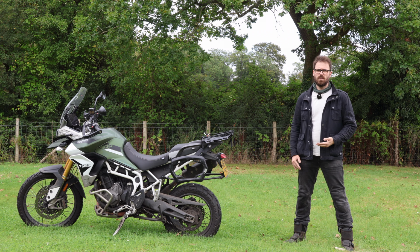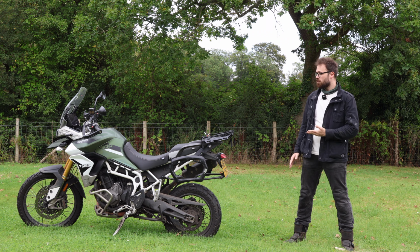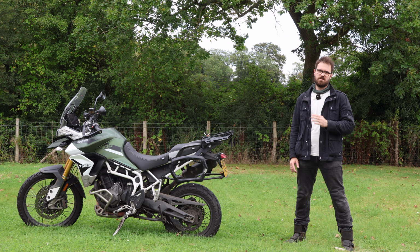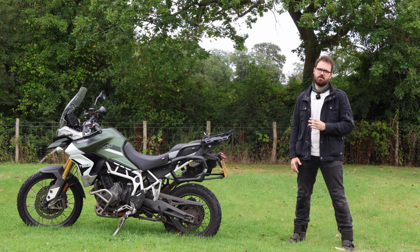In at number 4 is the overall unique nature of the bike itself. We often see with a lot of manufacturers today, especially the big Japanese ones, that they tend to copy and paste engines and frames from different bikes and different models.